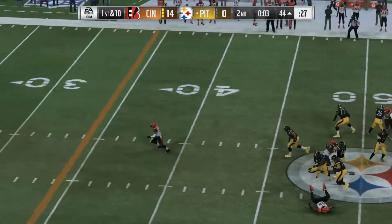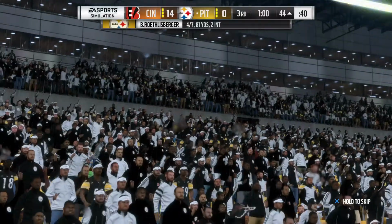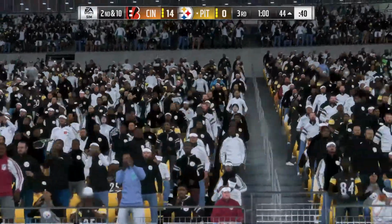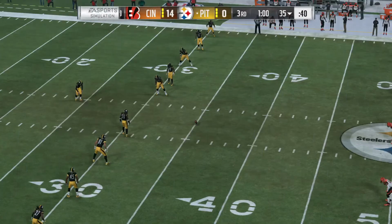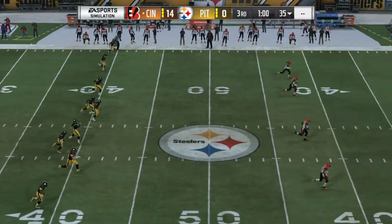On first down, he's going to loft one deep left side here, and incomplete on the deep ball. So we have reached halftime here, and it's the visiting Bengals out in front, as we'll send you down to Orlando, where Larry Ridley has our EA Sports halftime report.